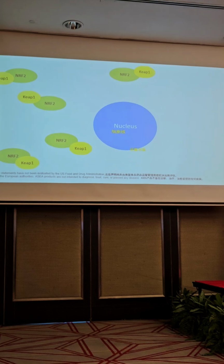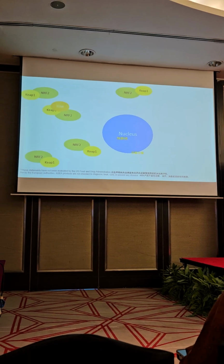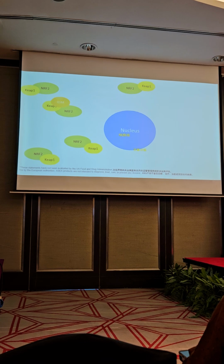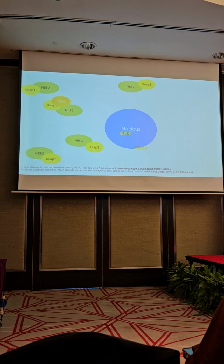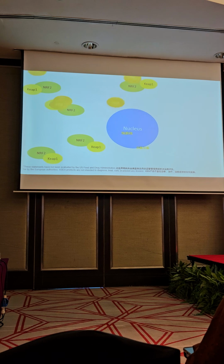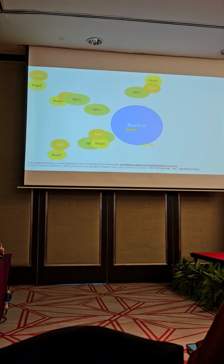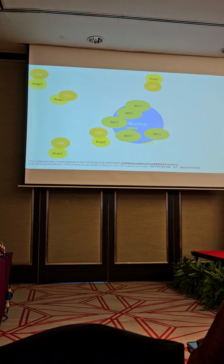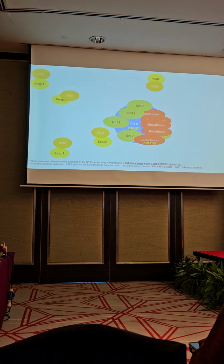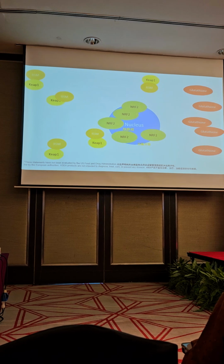Here was the hypothesis of the study. Your body, again, like we said, is making redox signaling molecules every day, but it doesn't make enough. So what happens if we supplement redox signaling molecules? Can you see what's going to happen? More NRF2 goes to the nucleus, meaning more glutathione is produced to help your body respond to that oxidative stress.